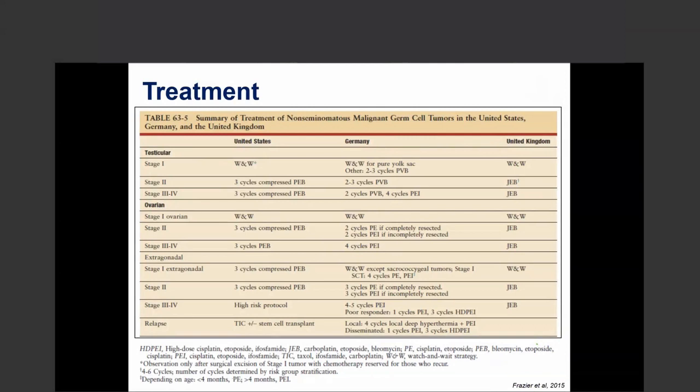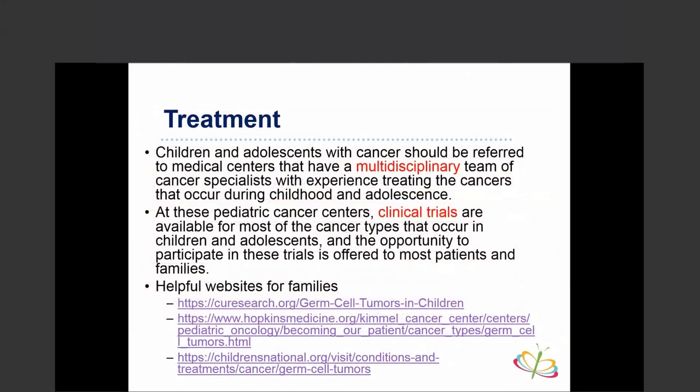For families, I found a couple of websites that were helpful and at a level that I believe most parents and children can understand. One of them is through Johns Hopkins, listed here. One is through Children's National, and another is through the National Cancer Society. So three potential websites that families can use as a springboard to look at information on germ cell tumors once they are diagnosed and find out about trials and treatments going forward.